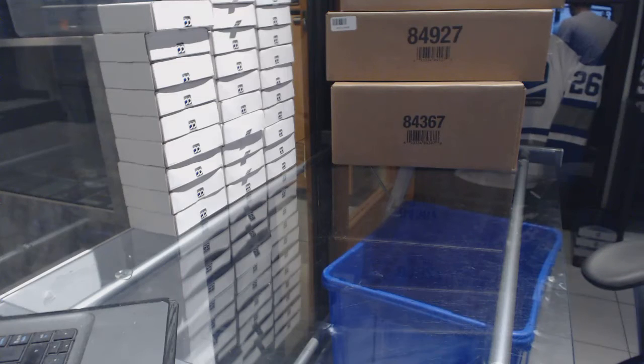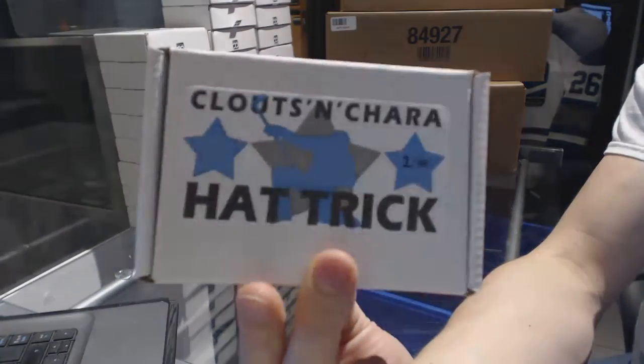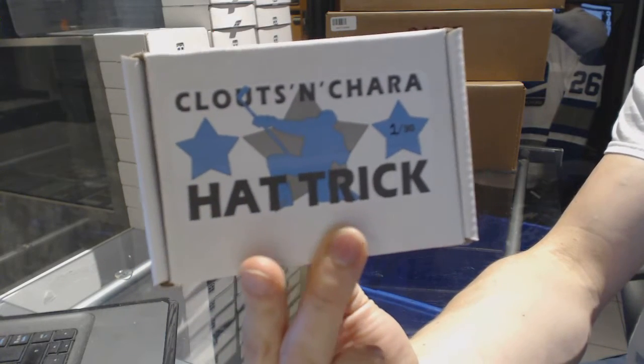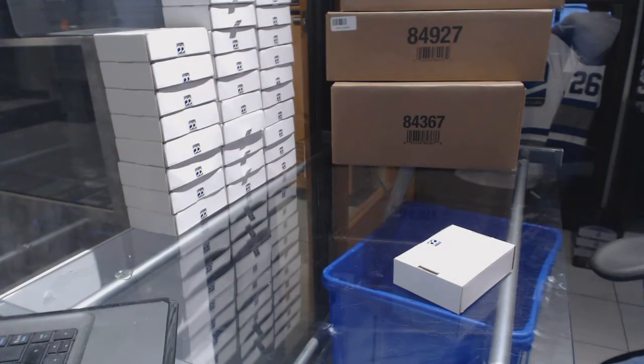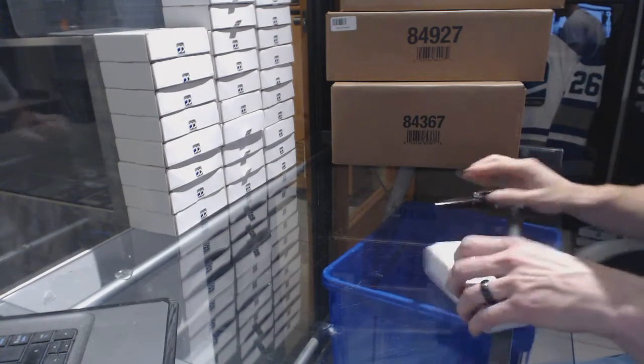Group break number 6551, CNC Hat Trick packs. 30 pack, 30 box, whatever you want to call it. The spot number you have in the break represents the box number you have on here. So we are starting with 1 of 30, which is Capital Clune 77. So good luck, buddy.